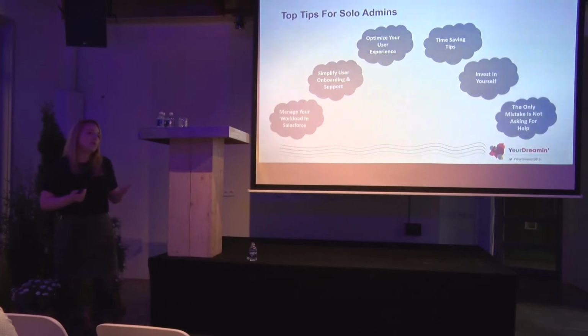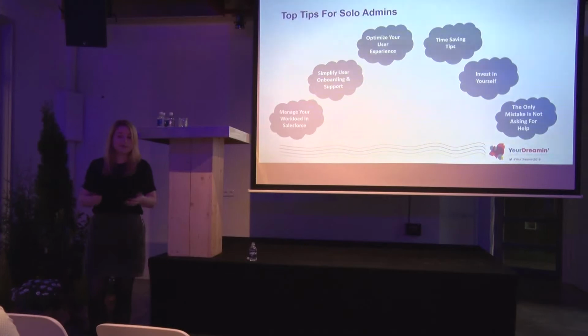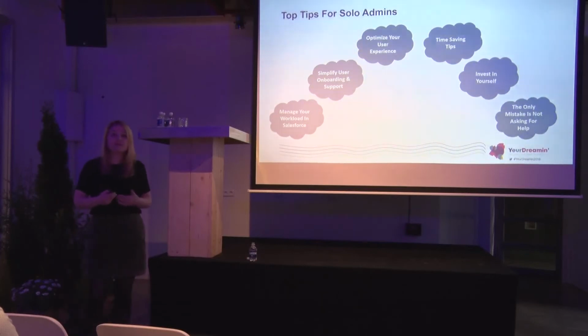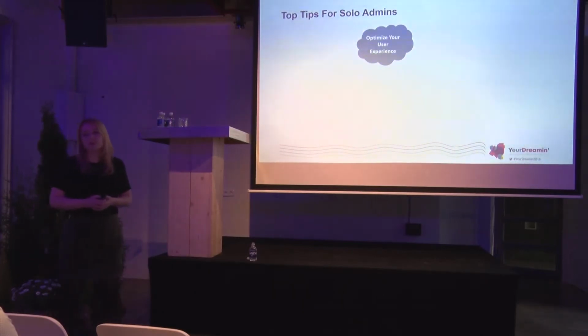A lot of the requests that I get to my help desk are not because anything's broken. It's not because there's a bug. It's because my users will say, I can't find this field, or this button has gone missing. And we can joke and say that's a user error, right? But actually, as the admin, it's more our responsibility to make sure that we're creating a system that is intuitive for them to use so that we don't get those types of questions. So I want to take a little look at how we can optimize our user experience.